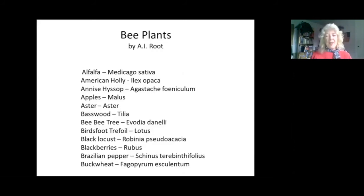There's alfalfa, American holly, anise hyssop, apples, aster, basswood, BB tree, no idea what that is, bird's foot trefoil, black locust, blackberries, Brazilian pepper, and I can't see the bottom of my slide, but there's something down there. I hope you can see it.